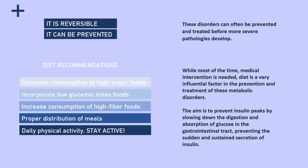As a positive side, this can often be prevented and treated before more severe pathologies develop. While most of the time medical intervention is needed, diet is a very influential factor in the prevention and treatment of this metabolic disorder. Decreased consumption of high sugar foods, incorporating low glycemic index foods, increased consumption of high fiber foods, a proper distribution of meals during the day, and daily physical activity can be of great help. The aim is to prevent insulin peaks by slowing down the digestion and absorption of glucose in the gastrointestinal tract, preventing the sudden and sustained secretion of insulin.